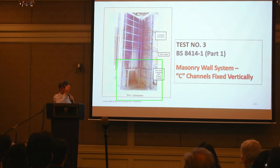But because your main frame is vertical, it's different from the other one. So the fire spread behavior would be different, right? So Bomba says you need to do another test for this assembly. So 3 tests conducted.